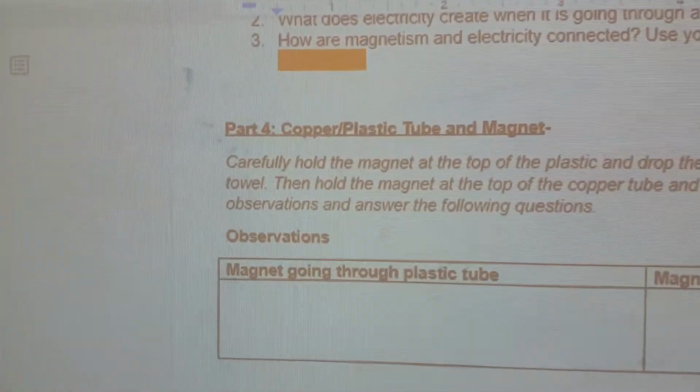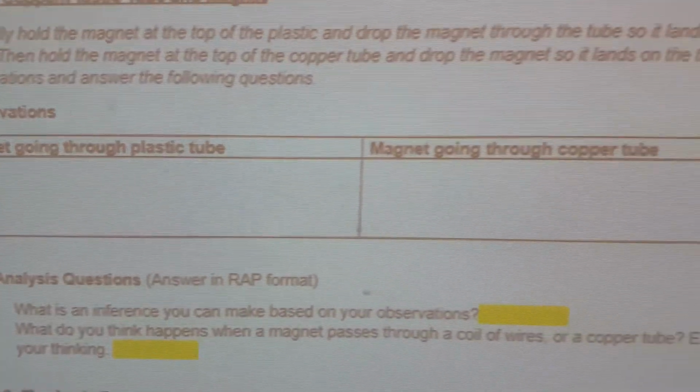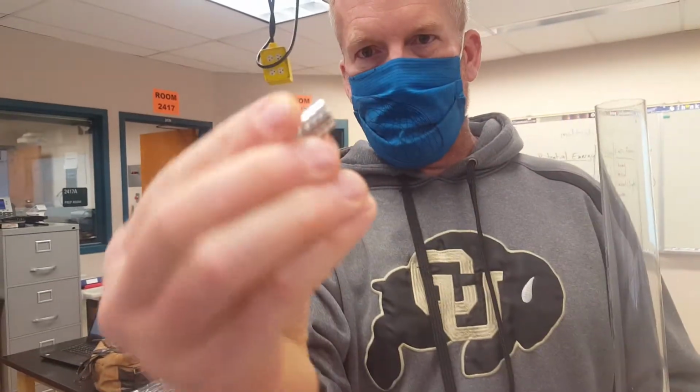All right, part 4, copper, plastic tube, and magnets. So we're going to pass a magnet through a plastic tube and through a copper tube. Here's Mr. Allen. Hello. So this demonstration again is showing you that there is a relationship between magnetism and electricity.